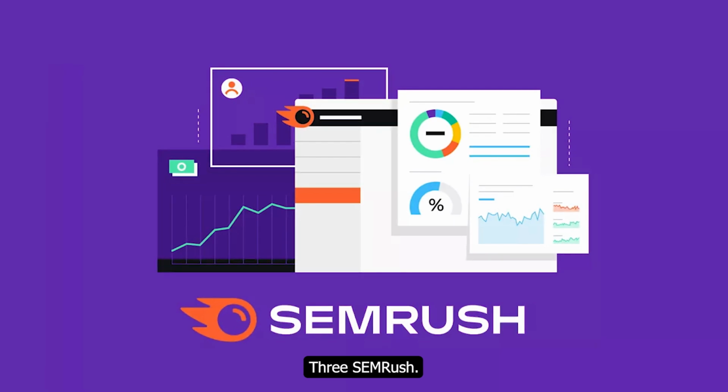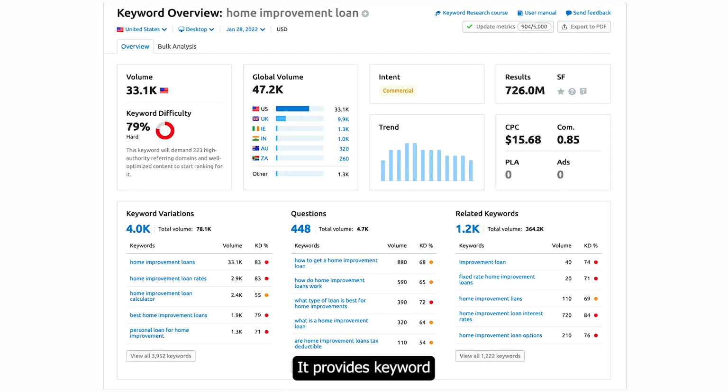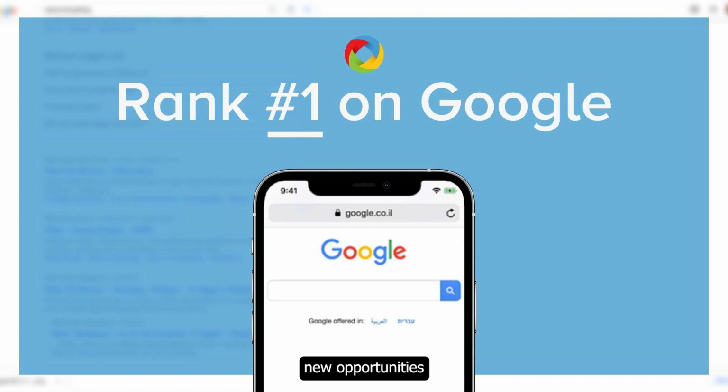3. SEMrush. Third on our list is SEMrush. Although it offers premium features, SEMrush has a free version that's incredibly useful. It provides keyword research, competitor analysis, and SEO audits. This tool helps you discover new opportunities to rank higher in search results.